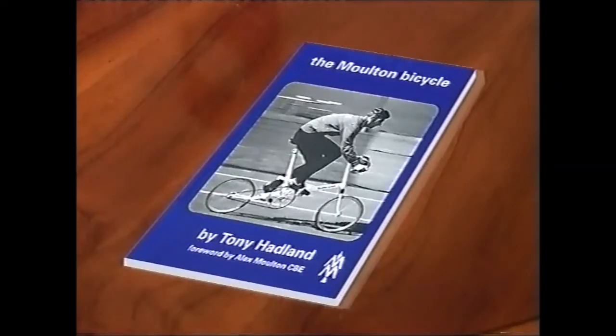The rest of the Moulton story has been very well covered by that well-known book, the Moulton Bicycle book, and your business was perhaps a bit too successful for you. Yes. And you needed to look for someone else to take it over. No, that's a kind inference, but it is not so.